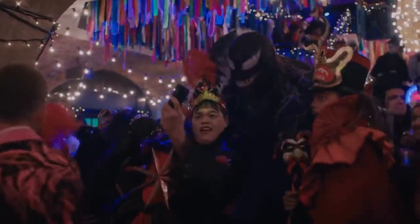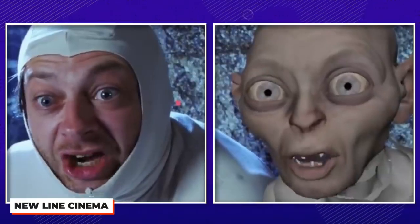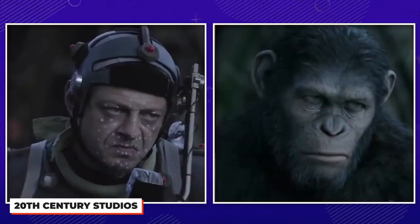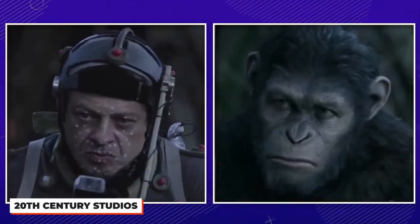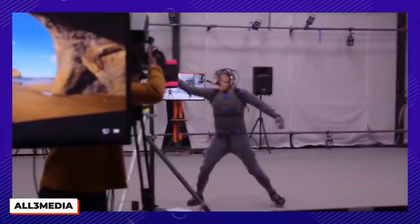One of the biggest changes going into Venom 2 was the decision to replace departing director Ruben Fleischer with Andy Serkis, having made a name for himself working with Weta to bring characters like Gollum, King Kong, and the Planet of the Apes' Caesar to life. The guy is still the undisputed king of detailed motion capture performances.